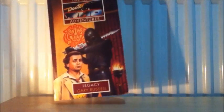Next book, probably a book I'm going to be avoiding for quite some time. It's going to be one of the later New Adventures I will read.